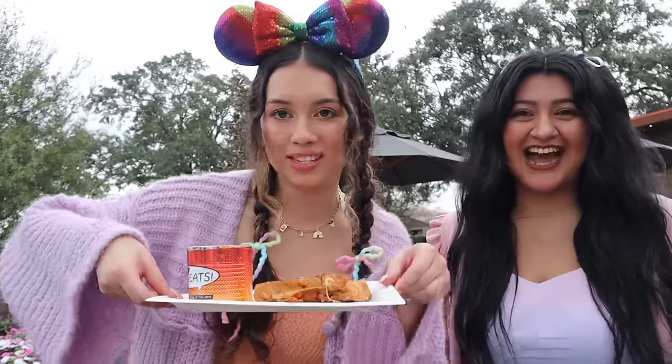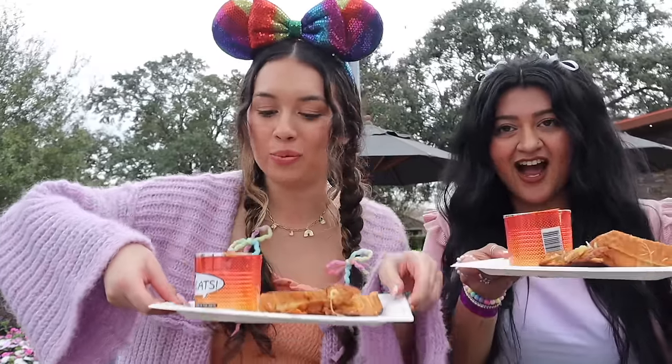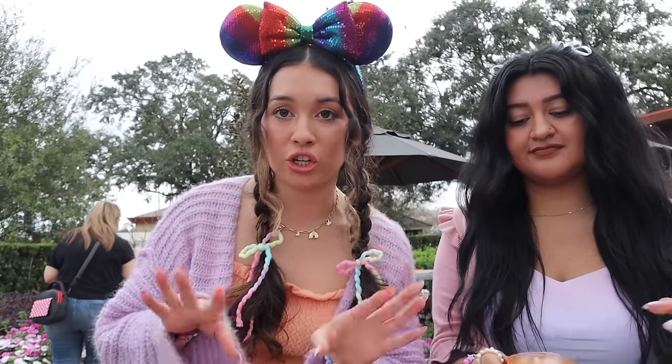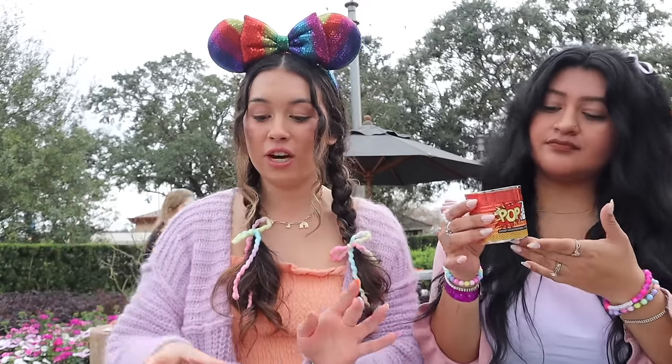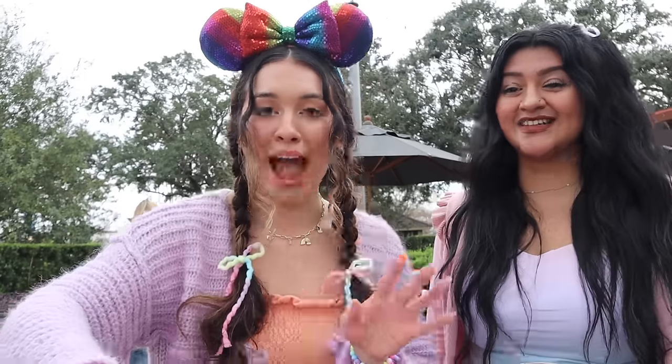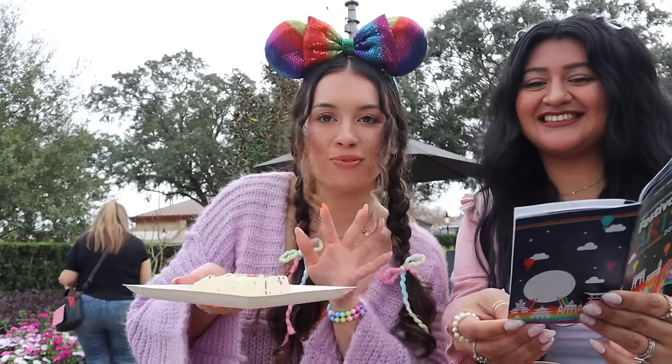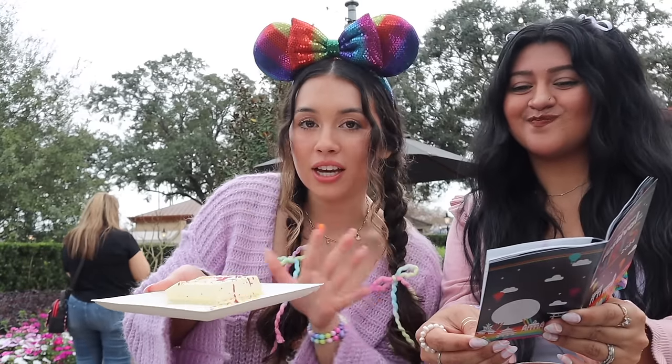Just went to Pop Eats to get the grilled cheese and tomato soup. This is such a simple food, but it's one of my festival favorites for sure. All time festival favorites. Comes in this cute little can. And they were so, so kind and gave us this cake. It's a Minnie Mouse Rock the Dots cake with white chocolate and orange mousse.